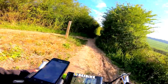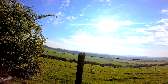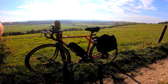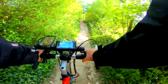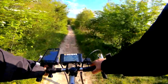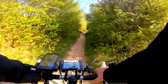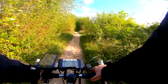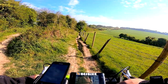Right, we've been watered. Oh, it's a bee. Go away, Pete. I don't know if this is doable. Just go slow. This is very narrow, it's steep, rocky. Oh my goodness. But loving every minute. Very rutted.